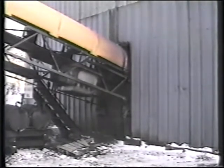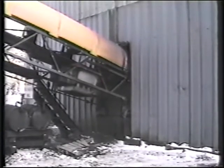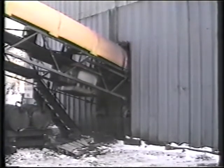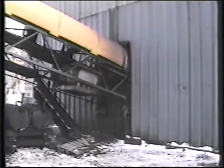This Model B heater is installed on a 32-inch belt traveling at 350 feet per minute. The heater is located outside of the building that houses the tail roll and the chute that feeds the belt. Since no open flame is permitted within an enclosure containing coal dust, the heater in this case is installed outside in the free air.